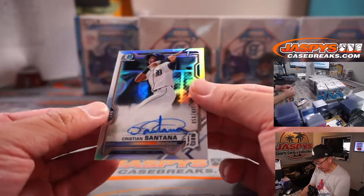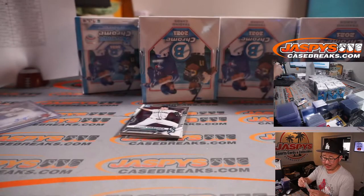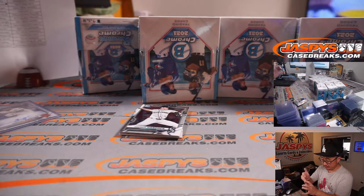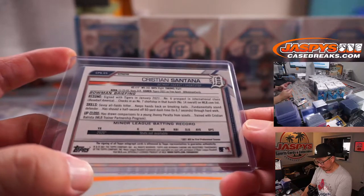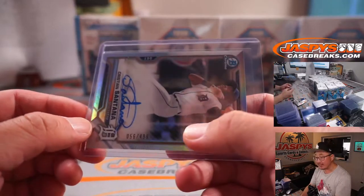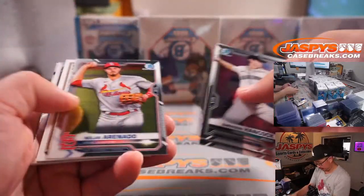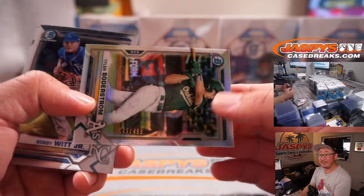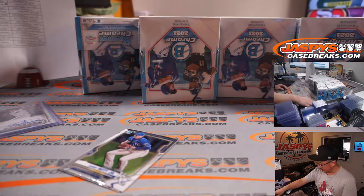And our second autograph is Christian Santana, 56 out of 499, Coppola with Detroit. Number 6 prospect in his international draft class. Oh, refractor as well, 56 out of 499. And we got a Tyler Soderstrom refractor, 445 out of 499, Oakland. That'll be for Ben and the A's.